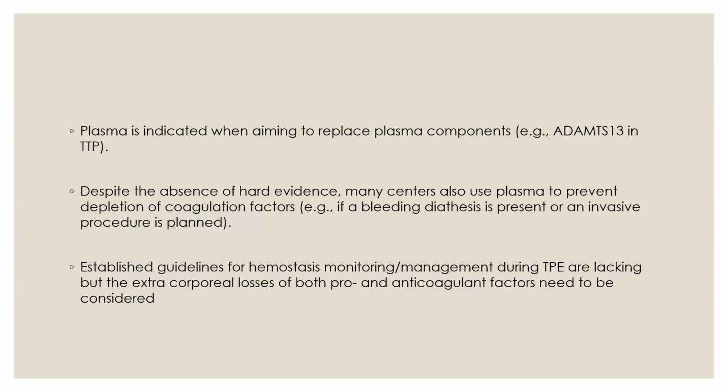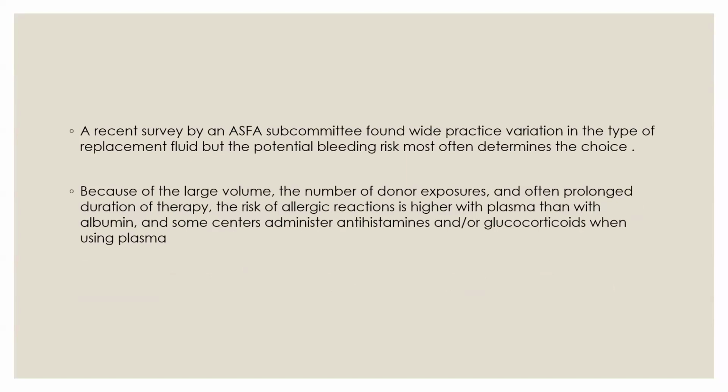Established guidelines for hemostasis monitoring and management during plasmapheresis are lacking, but extracorporeal losses of both pro and anticoagulant factors need to be considered. A recent survey by ASFA subcommittee found wide practice variation in type of replacement fluid, but potential bleeding risk most often determines the choice. Because of the large volume and number of donor exposures and often prolonged duration of therapy, the risk of allergic reaction is higher with plasma than with albumin, and some centers administer antihistamine and glucocorticoid when using plasma.